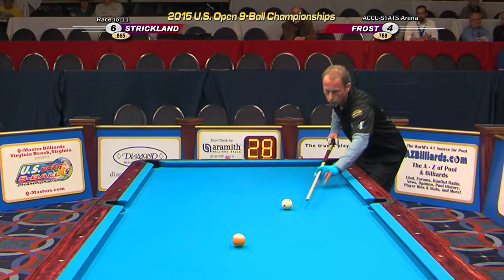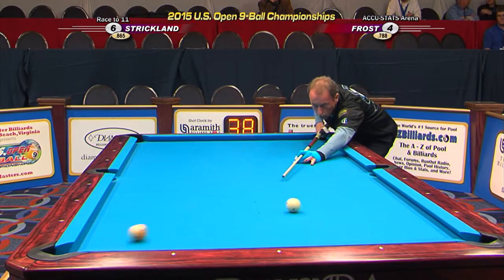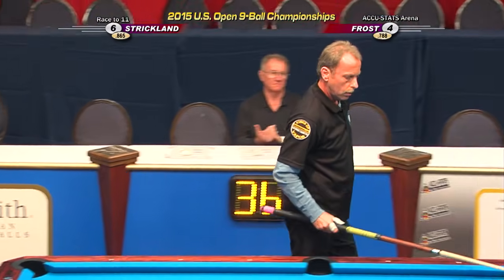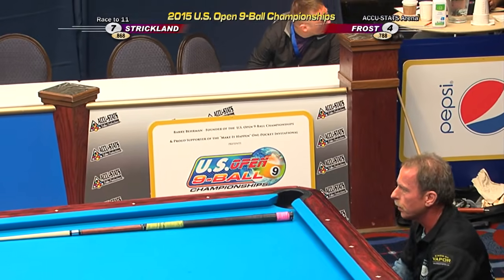Nicely hit ball. This would be Earl's 7th win in the match. And draw. Takes the scratch out of play, and Strickland 7. Scott Frost 4.